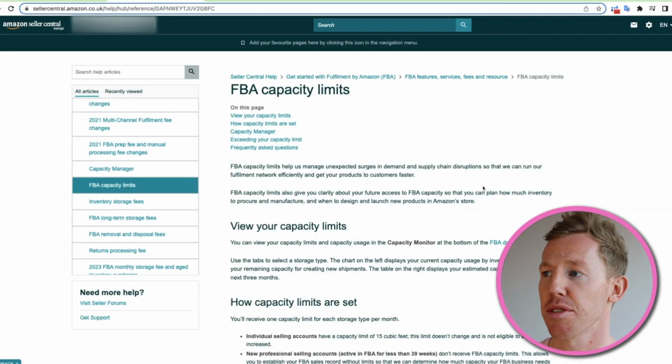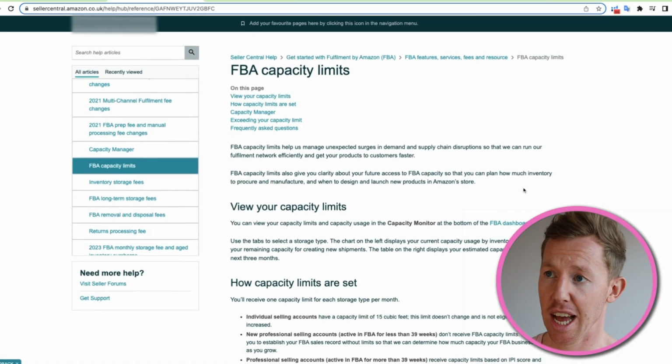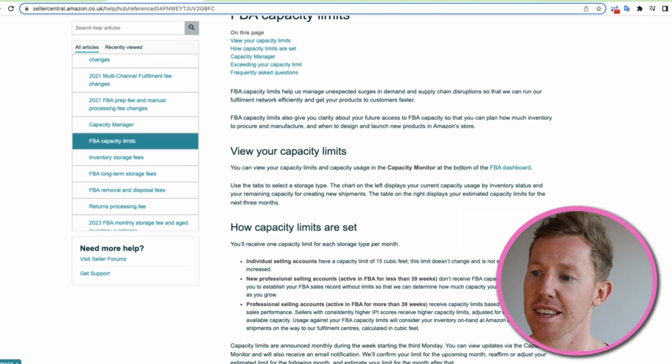So I want to jump on and break it down for you guys and say why it's important, why it matters, and how it's actually going to save you a lot of money and a lot of time over the first year that you're selling on Amazon. So I'm going to dive into it straight away. This was a release they put out about the FBA capacity limits, and they break it down here.